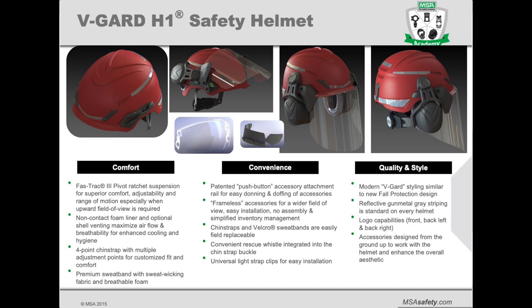Then there's the H1 safety helmet. This is the newest helmet in our line here. It was launched in 2019. And it has a different look. It's a climbing style helmet. It looks like a climbing style helmet.